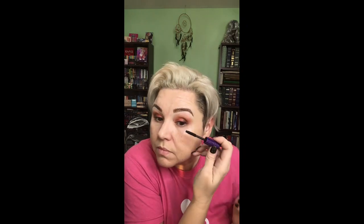Now, let's just do a light coat of mascara. This mascara is my daughter's favorite mascara. It's good. I don't like the smell of it. For some reason, to me, it has a really strong smell. But for her, it's the only mascara she'll use. So, to each their own. I do like that it's got a very good bristle brush. I'll show it over here. It separates very well. It's not too bushy.